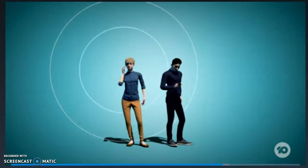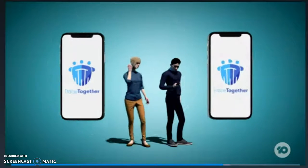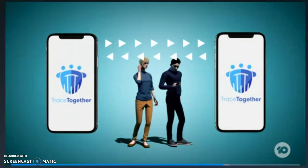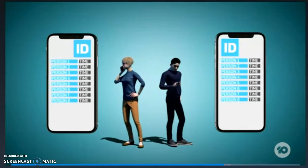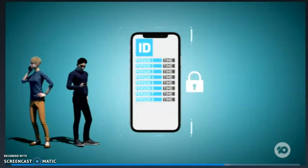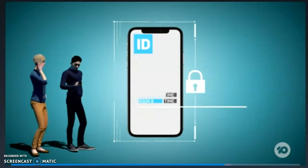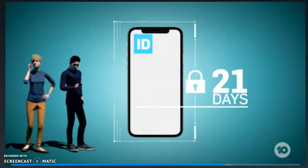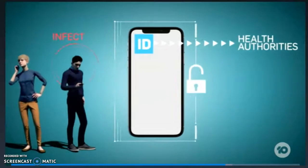Trace Together uses Bluetooth signals to pinpoint when your phone is near another phone with the app. Both phones then exchange anonymised IDs, creating a log of who you've been near and for how long. All of the data is stored on your phone, not in the cloud, and each contact automatically deletes after 21 days. You only need to hand the data over to health authorities if you become infected.